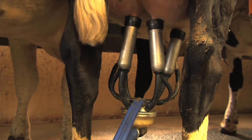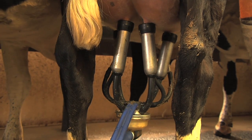So when we moved the cows in here in 2009, it allowed us to go from milking twice a day to every 8 hours, which is 3 times a day. Increased our production by 15% for that, and then probably gain another 15 or 20 just because of cow comfort.